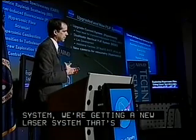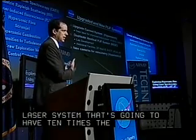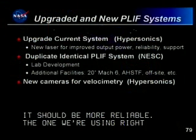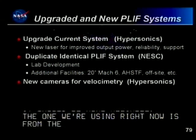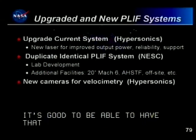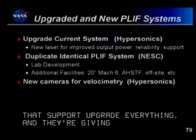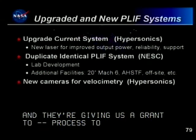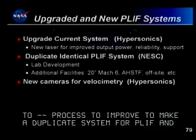It should be more reliable because it's actually supported. The one we've been using right now is from the 80s, and I found it in the basement someplace. So it's good to be able to have that support to upgrade everything. We're also, NASC has given us a grant for a project to make a duplicate system for PLIF, and that will allow us to make measurements in the lab with one system while the other system's installed in the facility.